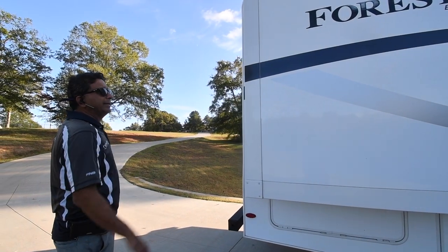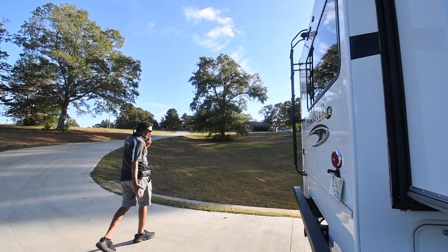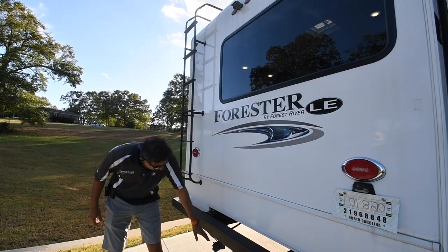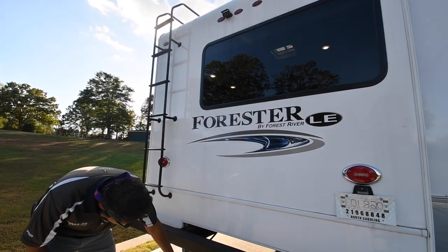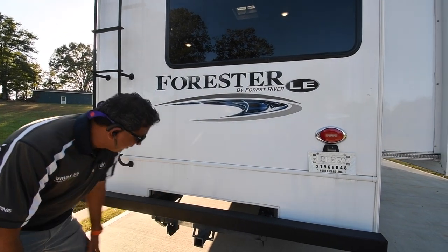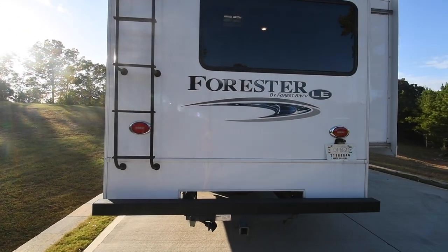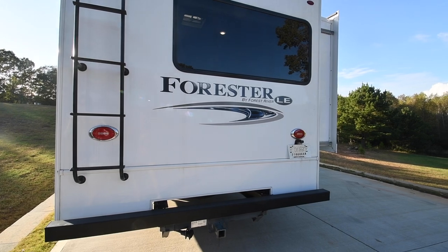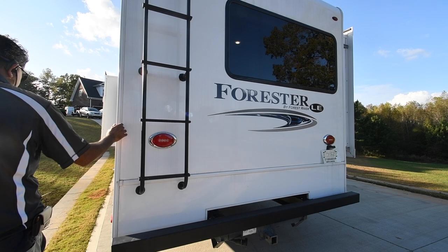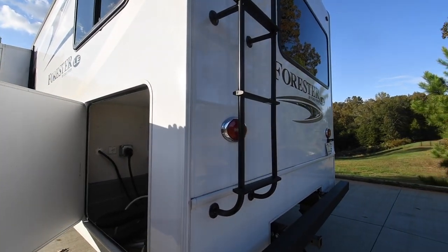So it's a Forester LE model. I guess that's supposed to be something really nice. It was one owner; we got it from another dealership where it was traded in. It has a 7,500 pound towing capacity, Reese Type 3 hitch with an electrical hookup. So you can probably tow some big boat; 7,500 pound is better than the 5,000 or 4,000 of some Class Cs. On top, it's got a solid fiberglass roof. We may do a little video with a drone, but it's a really nice, new condition roof.